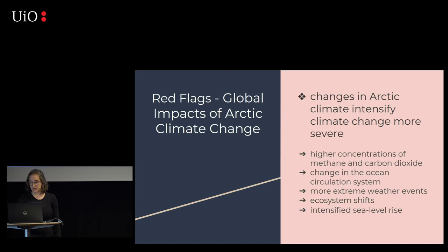Another consequence will be the change in the ocean circulation system, resulting in severe changes even in regional climate patterns. The changes in the weather pattern will be especially severe in the northern hemisphere, as we highly rely on the Arctic as our refrigerator, so to say.